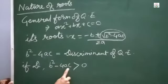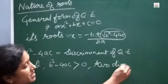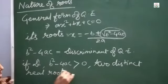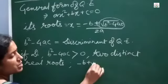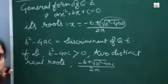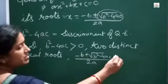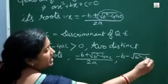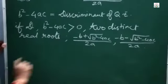If b square minus 4ac is greater than 0, then it will have two distinct real roots. What are the roots? One root is minus b plus square root of b square minus 4ac upon 2a, because two distinct real roots are there. The other one is minus b minus square root of b square minus 4ac upon 2a. So we got two distinct roots.